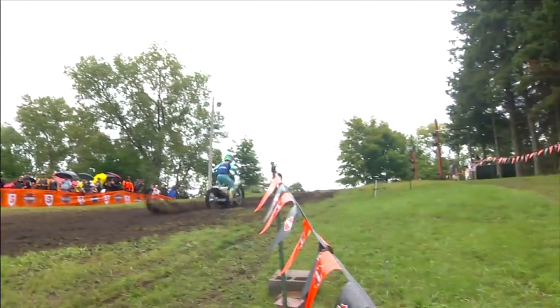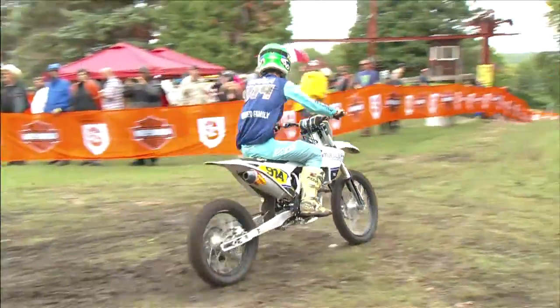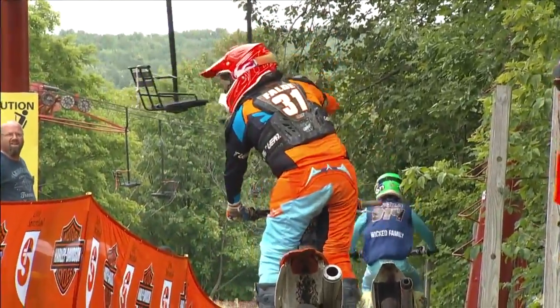And Logan did the exact same thing. Yep, but it doesn't even bother him if you're ahead of him. He goes, wait till we get to the moguls. Number 31 bike. That's been the great separator for the Sapalas out here today.